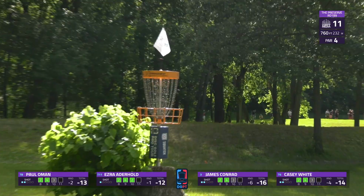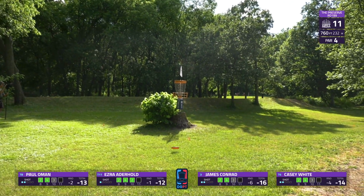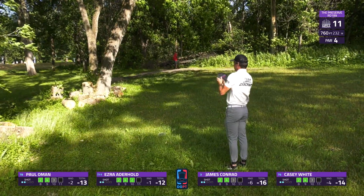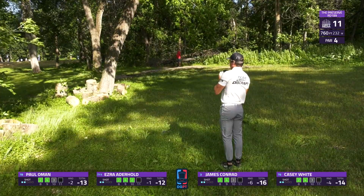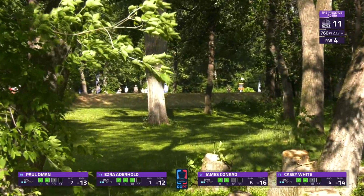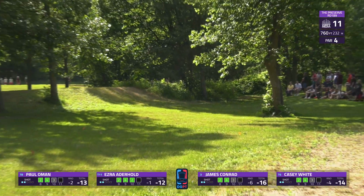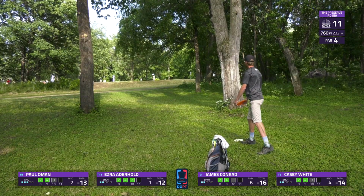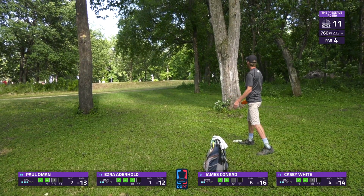Who's not going to be short, though, is James Conrad with this shot. Oh, almost hits the bush. Yeah, very nice shot. Able to take that hyzer line over on the right side. Gives it good height, gets over the mound. He's going to have a pretty clean birdie look. Finally up to Ezra. Yeah, he gets up to the circle. Got way up the fairway going with the forehand also.